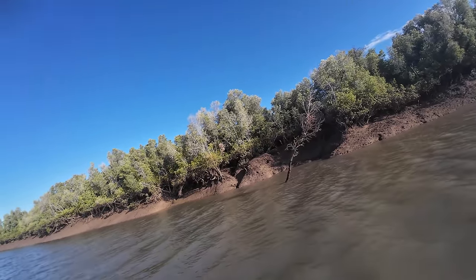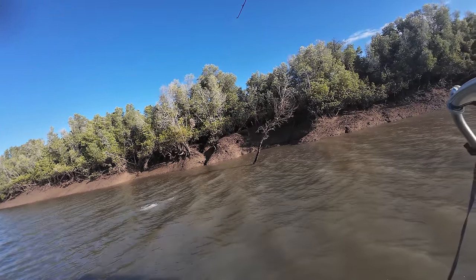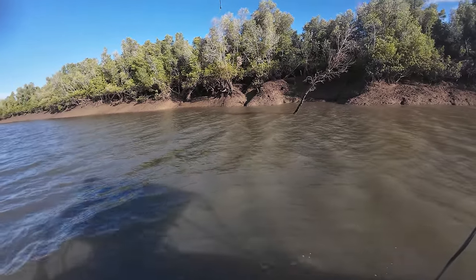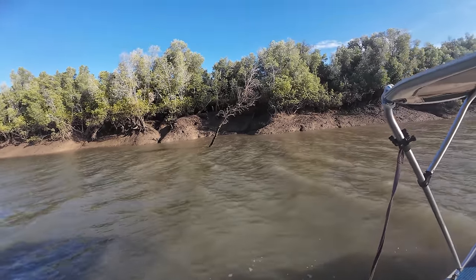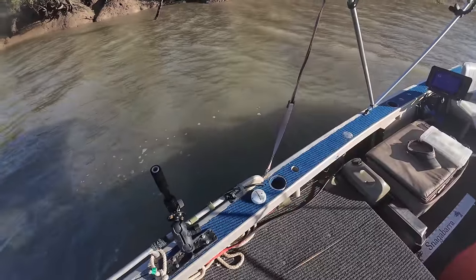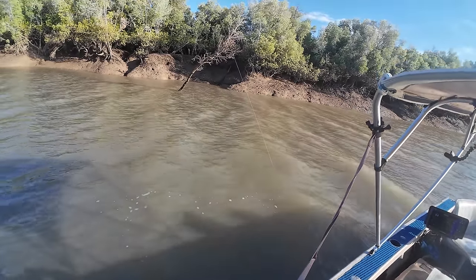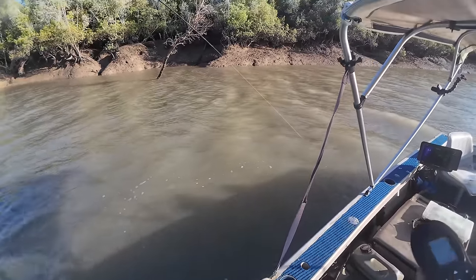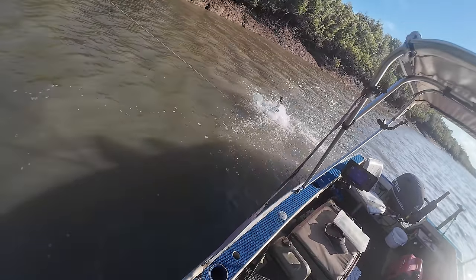There we go. Finally get onto another fish. Go get off the snag. Oh, it's a good fish. Woo-hoo-hoo. Oh, you beauty. It's a big barra, I think it's a meter. Oh, net's ready. Now, get ready to get out of here if I have to. Oh yeah, it's a big fish.